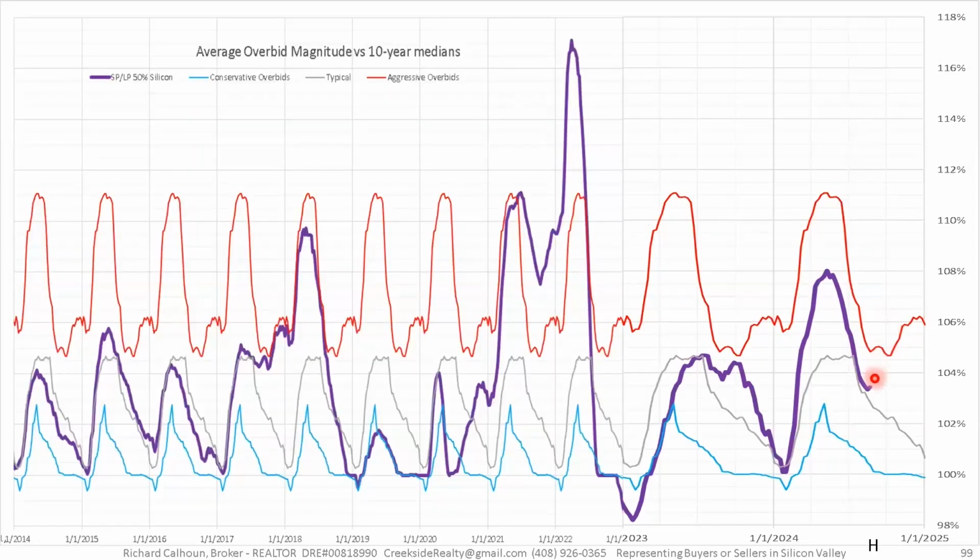Here's your overbidding. So now we're flipping over and seeing what the buyers are doing. And again, now this is delayed data. And you can see that earlier this year, buyers were overbidding significantly more than they typically do. Typically, you're overbidding somewhere down here around 4.5% above the asking price. And instead, you were overbidding up here somewhere around percent above.